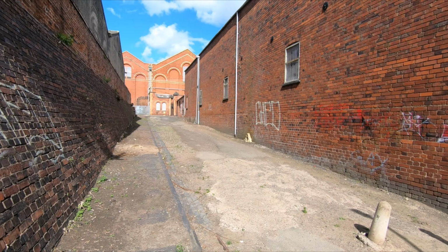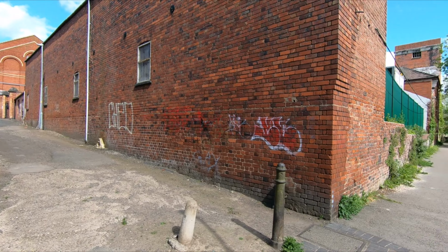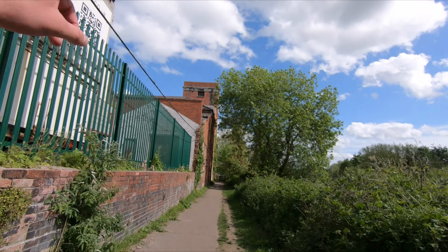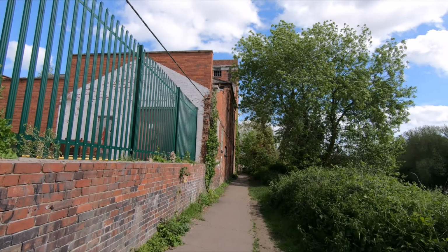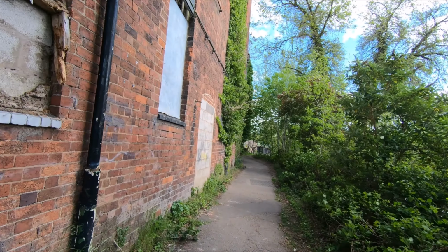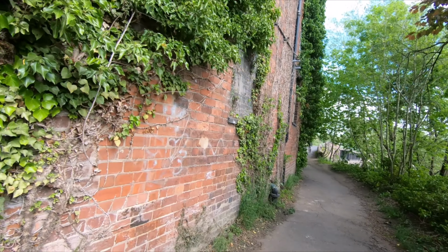So all closed up. There's another building here. The skylight window's missing out of it, and the window's boarded up. And is that asbestos? That looks like an old asbestos panel. A doorway there some time ago, but certainly an old building.